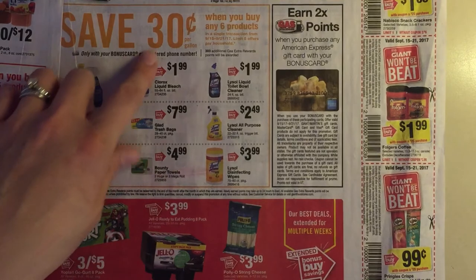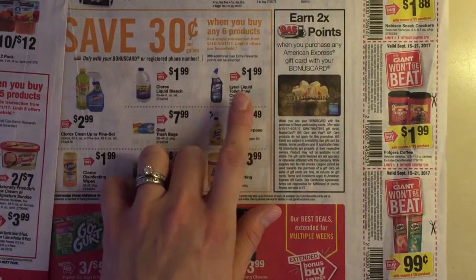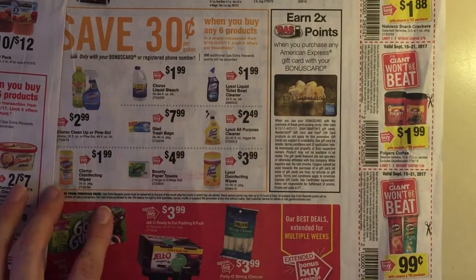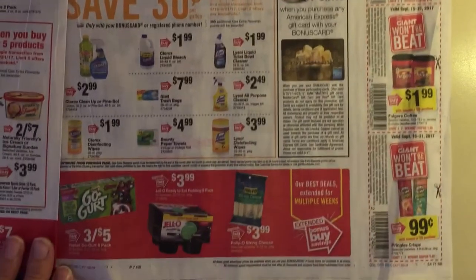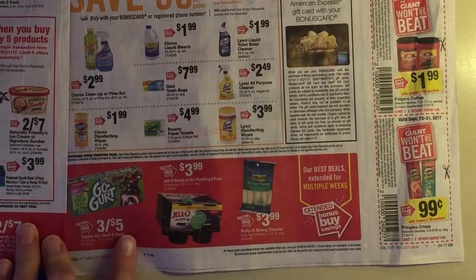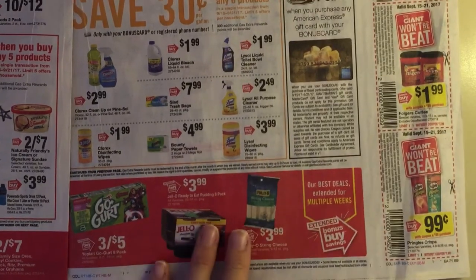And then this is save 30 cents when you buy any 6. We did have dollar off 2 and insert coupons on the Lysol, and I'm not sure about the Clorox. So... And then we just have these deals. I think we've had those though for a couple of weeks now.